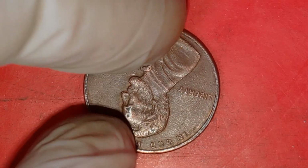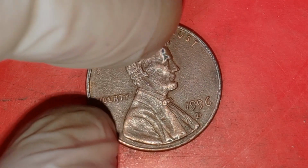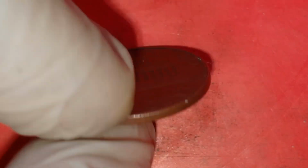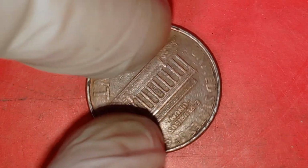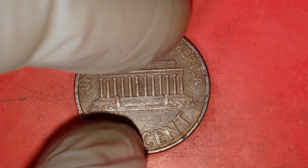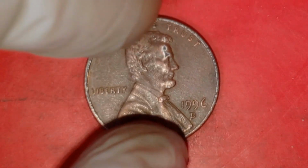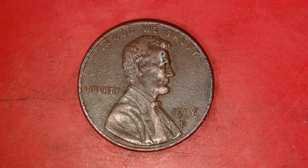2. Use magnification. To get a closer look at the details, use a magnifying glass or jeweler's loupe. This will help you identify the fine details of the doubling that might not be visible with the naked eye. 3. Examine the reverse. While the error is most noticeable on the obverse, front, some 1996D double die pennies also show signs of the error on the reverse. Look closely at the lettering around the Lincoln Memorial to see if there's any doubling.